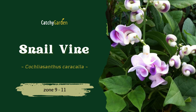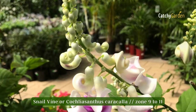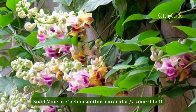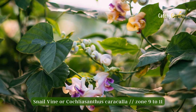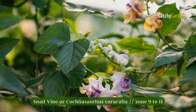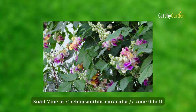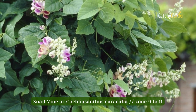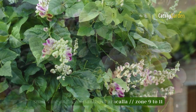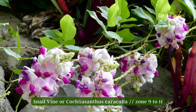Number 10. Snail Vine. The flowers of snail vine, a perennial vine, only open in warm, frost-free areas. Its tiny flowers are sometimes compared to the coiled shell of a snail. At 15 to 20 feet in length, these vines can cover a lot of ground. Vines can be kept healthy and vigorous with regular gentle trimming to remove any dead or scraggly branches. Zones 9 through 11 are ideal for the growth of snail vine.